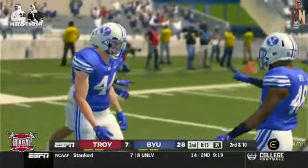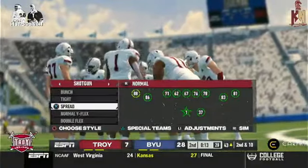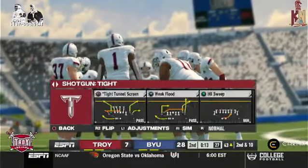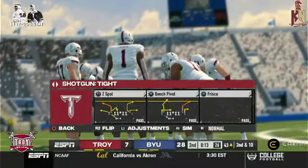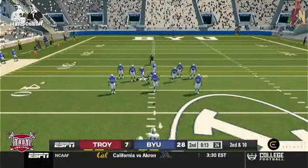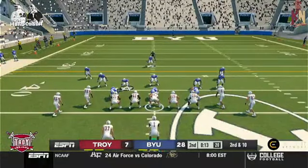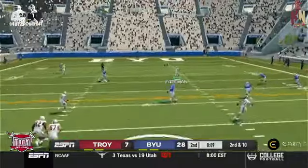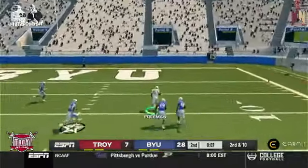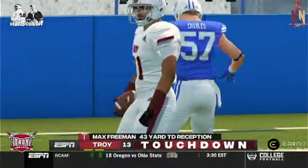The defense got some pressure and forced a bad pass. I think they've been a little bit more aggressive here with their pass rush, and that time it paid off with an incompletion. Fires quick, he catches another. Touchdown, Troy.